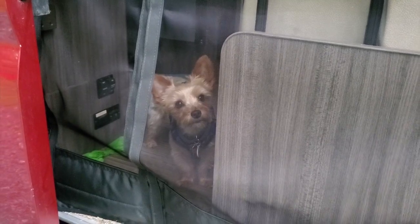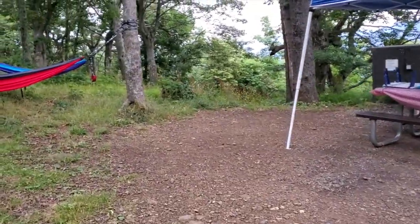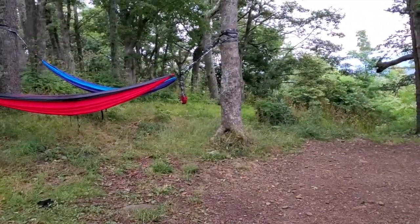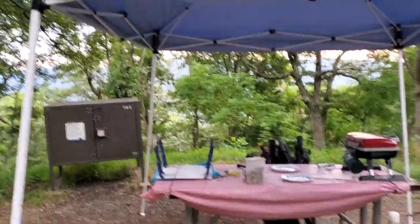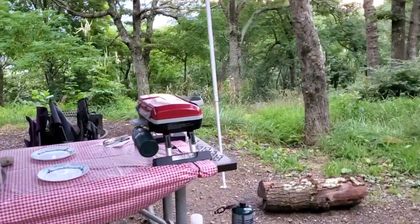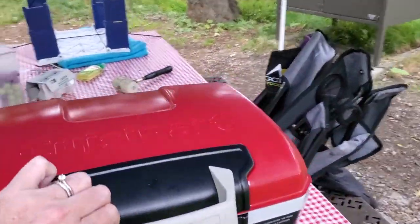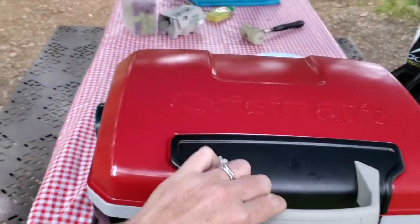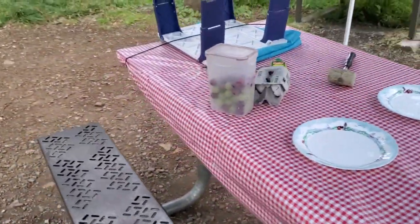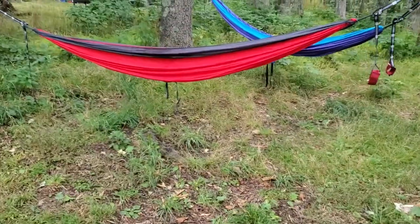Good morning. We're waking up to a nice quiet morning here at the campground. It did rain a lot last evening, so it's drying out a bit now. I'm over here making some breakfast before we go out on our hike for today. What's on the menu, you may ask? I'm doing my egg muffins and some breakfast sausage. And we have some grapes. When the ground dries up a little bit more, we'll put back out our blanket and our chairs. And hopefully later on the hammocks will be dry.